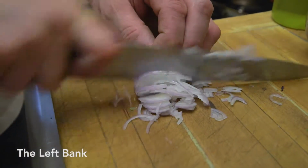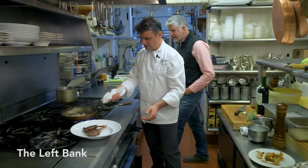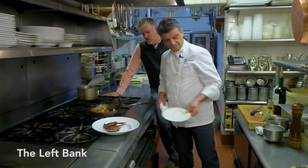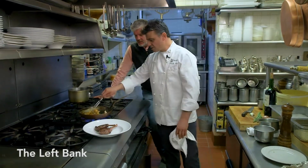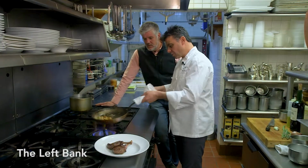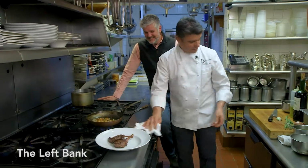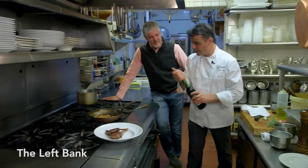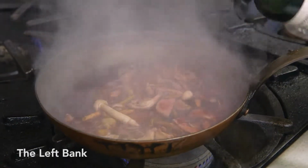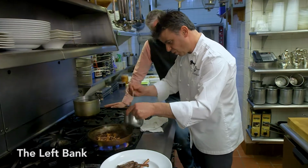And what we're gonna do next is a little bit of shallots, a little bit of mushroom, a little wild mushroom assortment. We're gonna saute them a little bit like this, very quickly, à la minute. And after that, we're gonna deglaze it with the red wine. We're gonna put a little bit of au jus or brown stock.